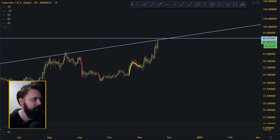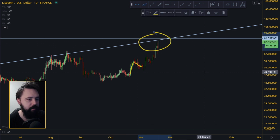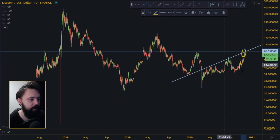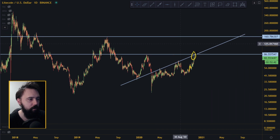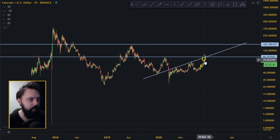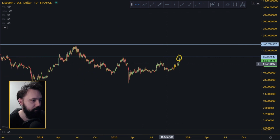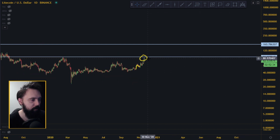Once we are past this, and I expect to be past this sooner than later, this is at 80. This line is at 86, then the price is 82. So once we are past 86, ballpark there, the next obvious one is up here, 160. So right now, this might actually be some kind of stop for us, some kind of correction.